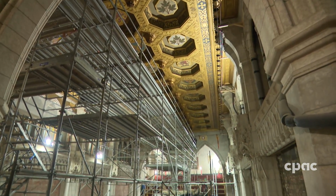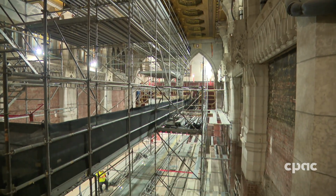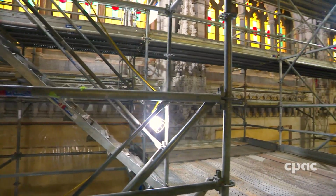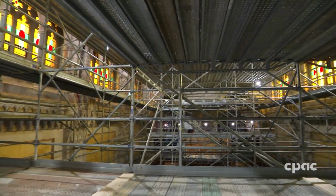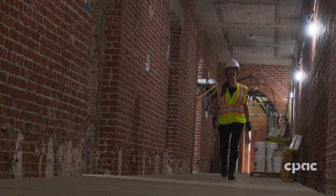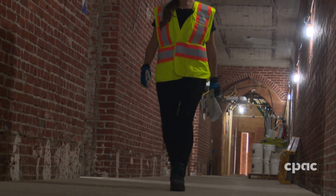Now the Red Chamber has been stripped to its bones, most of its heritage assets removed. Like the House of Commons chamber, it's barely recognizable now. It's filled with floor-to-ceiling scaffolding. Louise Cowley is director for the long-term vision plan for the Senate of Canada.